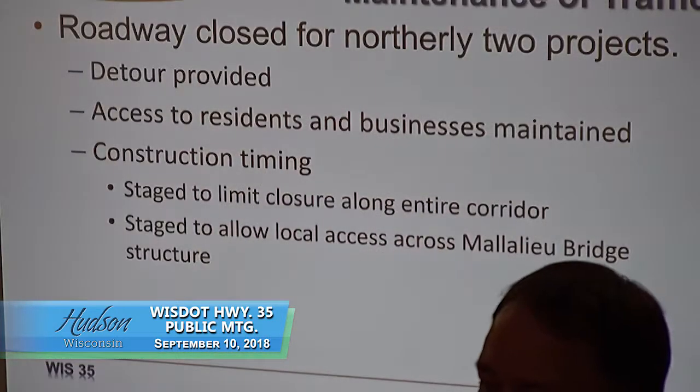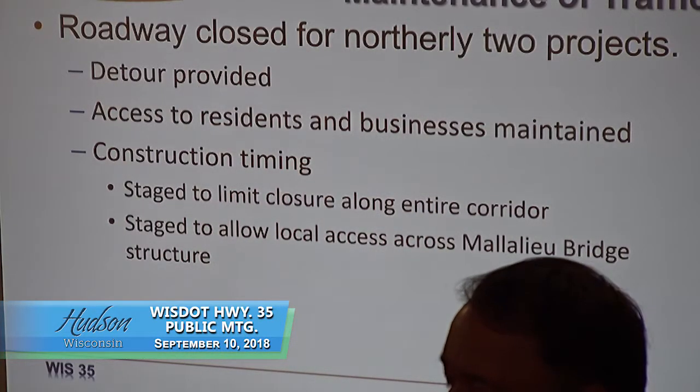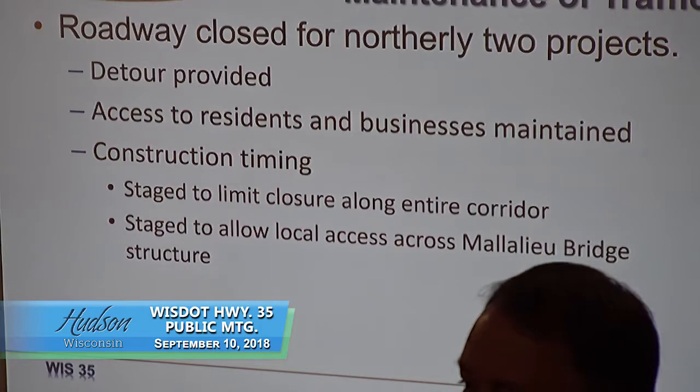So there are obviously impacts to people that live out here and businesses, but we know we need to provide you access. So that'll be part of what we have to do in design, is to develop a system that's going to work, that's going to allow the contractor to do the work they need to do, and at the same time maintain access to people.